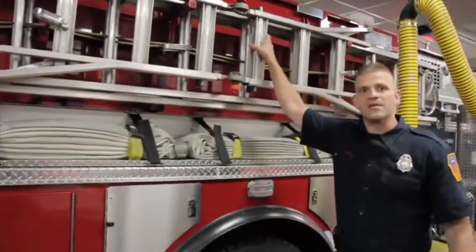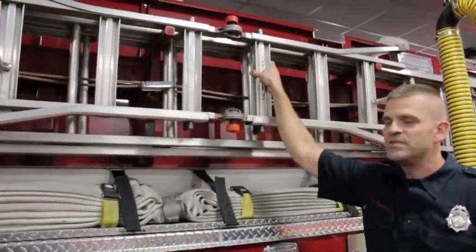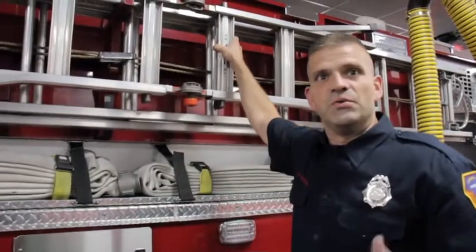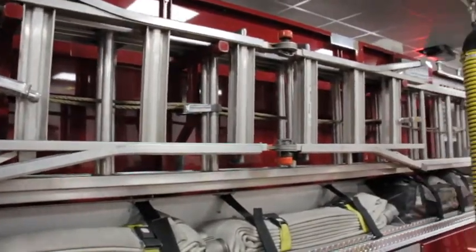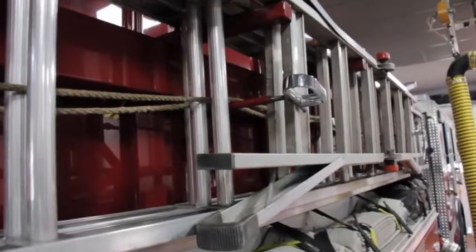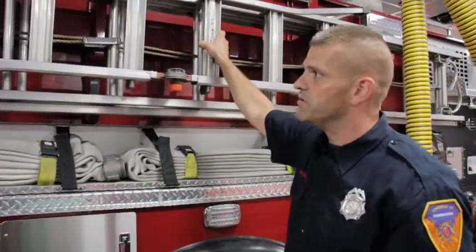We also have ladders. Many of you boys and girls have probably seen these. We use these for a lot of different things, mainly to get into possibly a house, a window, get up on a roof, anything we could do to assist in life safety, saving somebody's life in the event of a fire or any other bad situation. But we use these a lot.